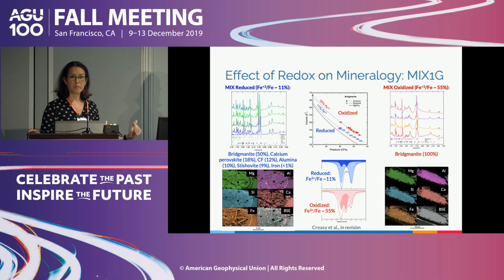Now, as I mentioned before, we took these samples and we cross-sectioned them and looked at the chemical composition. And so here are the elemental maps that we found for these samples. What you can see on the reduced one is that it is quite heterogeneous and is consistent with diffraction of many phases, whereas the oxidized cross-sections are quite homogeneous, again consistent with just a single phase of bridgmanite.